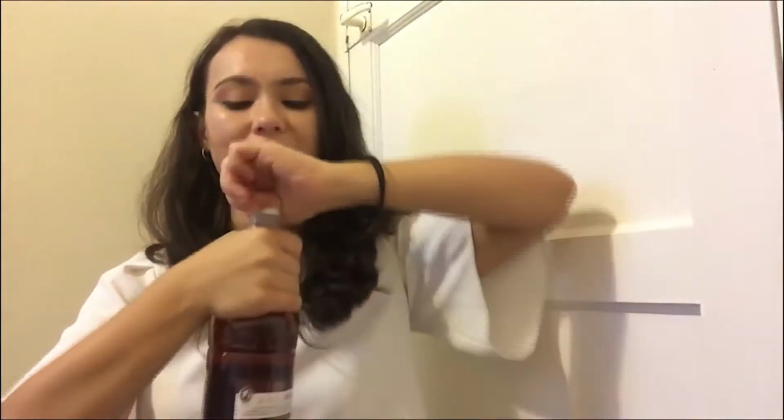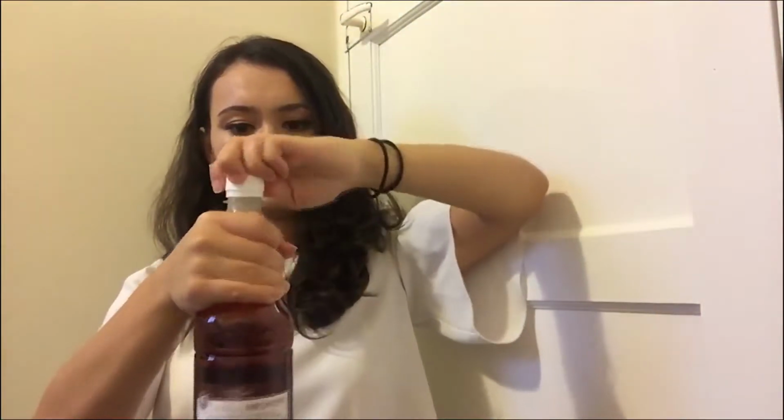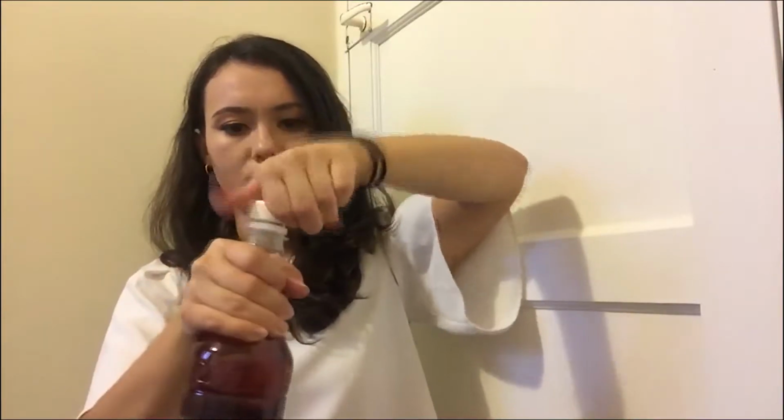I want to see how it smells. I think it's just super concentrated. I'll tell you if I like it or not tomorrow when I make my coffee. Yeah, so it tastes really good.